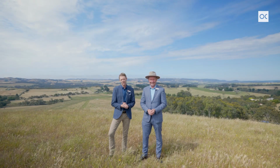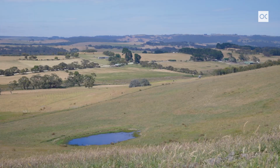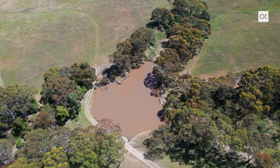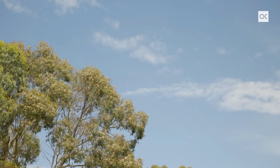Well, here we are standing up on the top of the property, and how are the views? Absolutely spectacular. Panoramic views all over the Fleurieu Peninsula. Now, as you can see behind us, there's a beautiful dam. It's in the middle of the property. It has a nice natural belt of scrub around it, which is a lovely spot to relax and have a picnic by. The majority of the property is grazable.